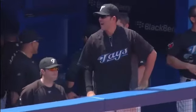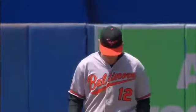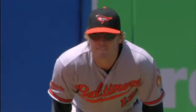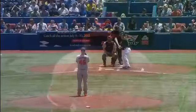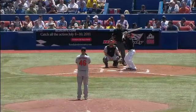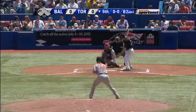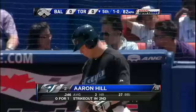And that brings a smile to his face. He gets as much satisfaction out of that as he does hitting the home run. And your typical 9-3 double play. Boy, that just takes you out of an inning, doesn't it? Certainly. Breaking ball to Hill is down and away.